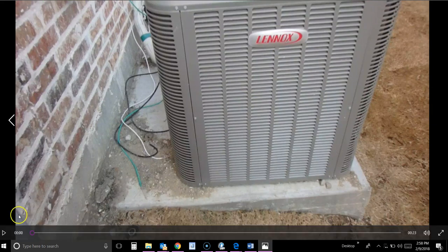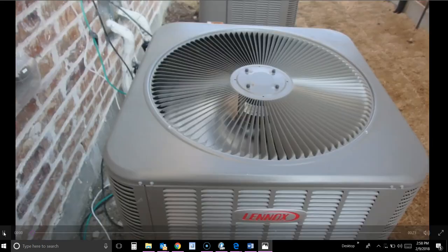Now this is a video of each unit, so I take a little short video of each unit so you can see how they're running today. If there was anything weird, any noises, you could hear them right now. So I'm going to play these two videos real quick. They're pretty short.